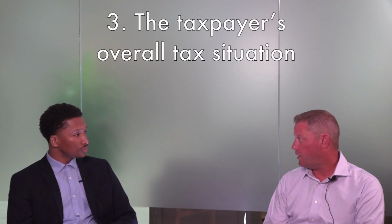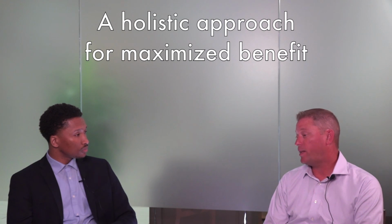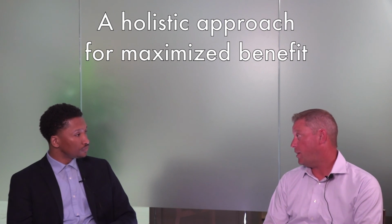The final piece comes down to what an accelerated depreciation deduction will mean for a taxpayer and their tax return. Oftentimes we might set up the entity separately from the business that holds the real estate. That activity could be passive to the taxpayer. Well, passive losses have specific rules before a taxpayer can deduct them. So we really take a holistic approach to make sure that the taxpayer is going to receive the ultimate benefit.